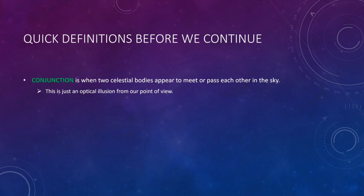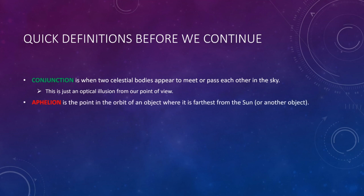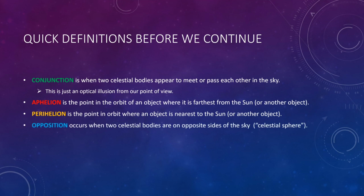Quick definitions before we keep going. The phrase conjunction is when two objects appear in the sky near each other. They pass each other in the sky. They're not physically near each other whatsoever. It's just an optical illusion from our point of view, from here on Earth as we observe our nighttime sky.